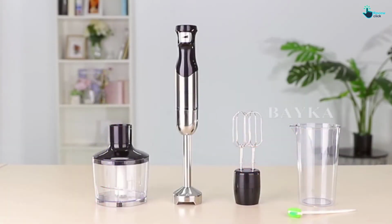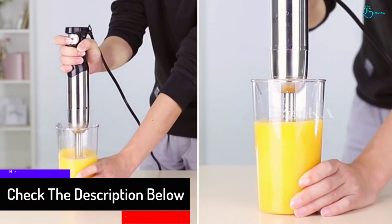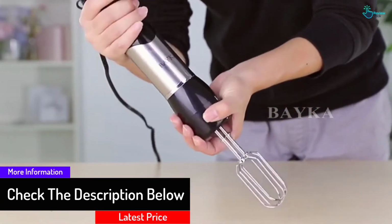The 500W motor means you only need to wait half the time of traditional blenders for a fabulous glass of juice. Turn ice, fruit, and yogurt into a smoothie in no time.